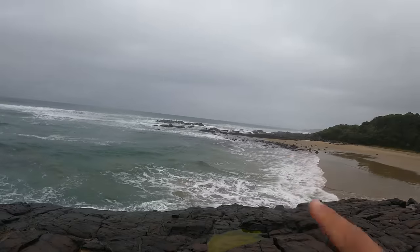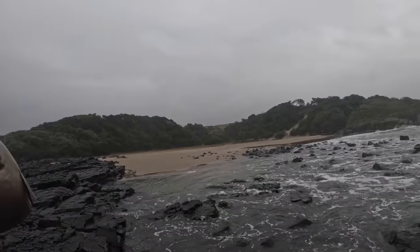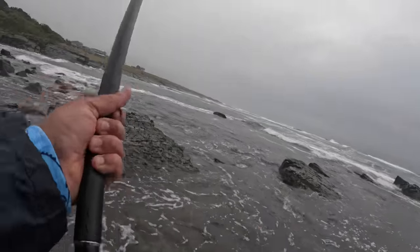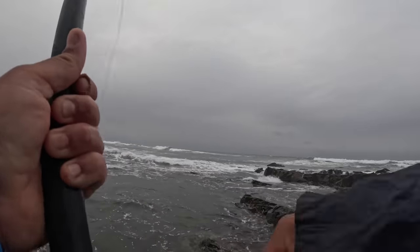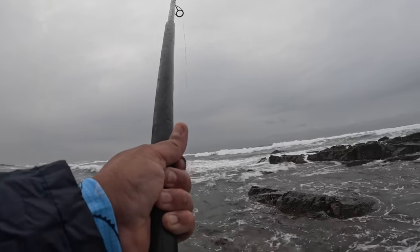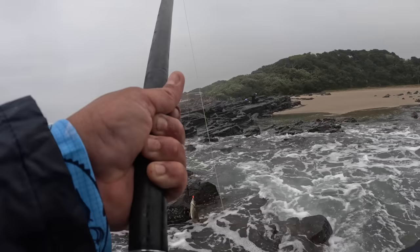I don't know if the camera's gonna see from this far, but Darren there, he's just got a nice bronzy. Bronzy! Short, Lani. Yes, baby! These are wild here today. It's like a heavy one.